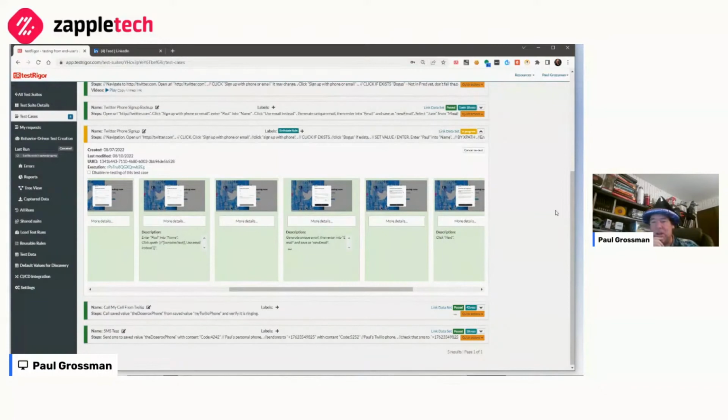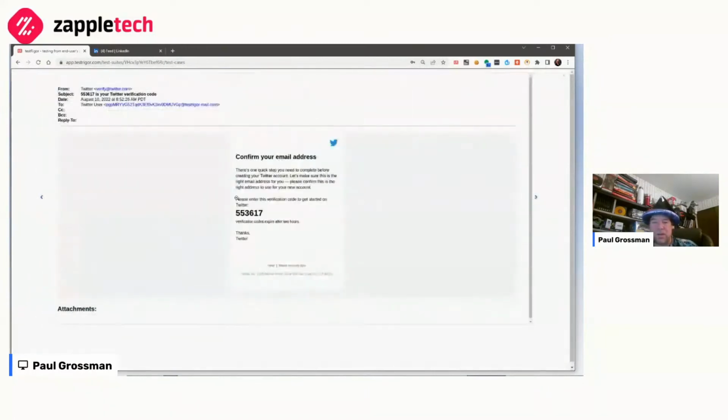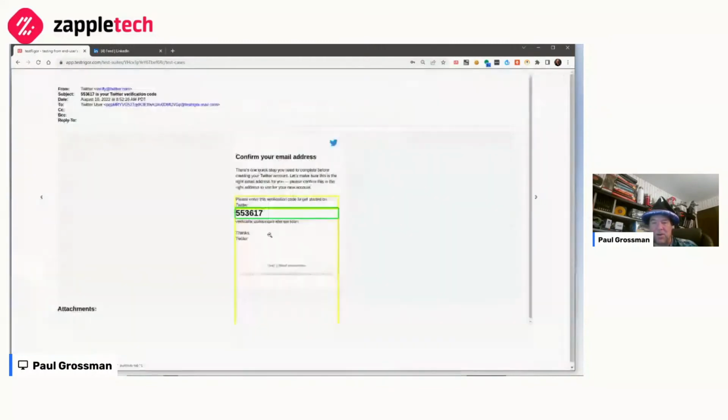All right, so we are chugging along. And right now it is, I think, going over to, we'll pop over here and take a look at this. It says, we sent you a super secret code. So go take a look at your email. So here's my email from Twitter to verify that my account is a solid account. And then this is the number that it picked up, 553617, that it sent to me. And then I am going to go over here and it says, hey, go enter that code that I picked up. Grab the value from the text below this verification code. So it picked up this value.